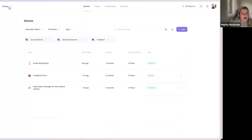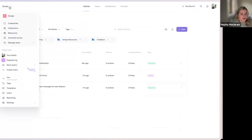Touching on the switcher menu that we have, there was a bit of a redesign done recently to improve the hierarchy of this and make it make more sense to a lot of our users. Basically all of the pages that belong to a specific team are grouped within this section so that you're always familiar with what is relevant to each team. For example, I'm on the design team right now, and all of these pages, credentials, collections, resources, etc., are all related to this team and this team only. Whereas before we had an amalgamation of lots of different pages where some of them were related to the tenant and not the team. So now there's this nice separation between team and tenant, which makes it super easy to know where you are and know what belongs to you.